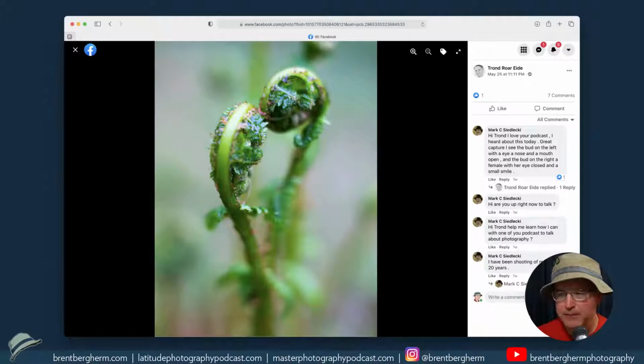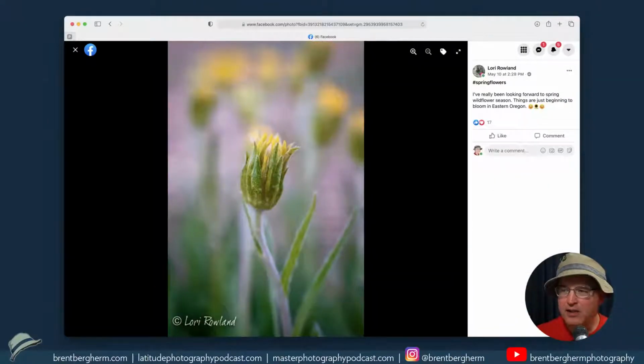All right, so let's move on to the next image, and this one is by my friend Roland. And it's great to see this image coming in. I had a pleasure of doing some photography with her at this place called Growiser. It's just outside of Elgin, Oregon. I almost said La Grande, but it's a little closer to Elgin.